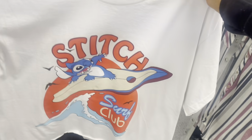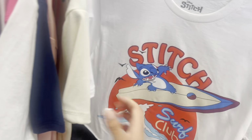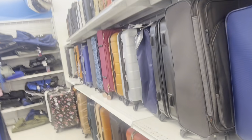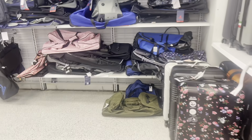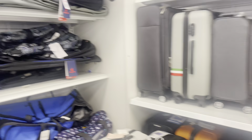Oh my gosh. I thought that said Stitch Squad. I was about to cry. Oh my gosh. That one's so cute. Okay, lastly, I'm gonna check the suitcases because Ross has a bunch of cute suitcases. It doesn't look like they have any. They never have them, guys. Like, ever.